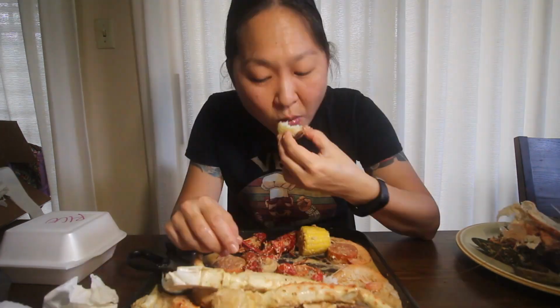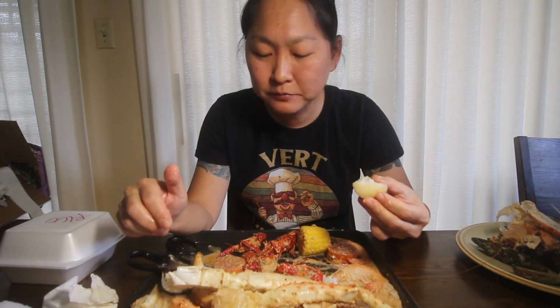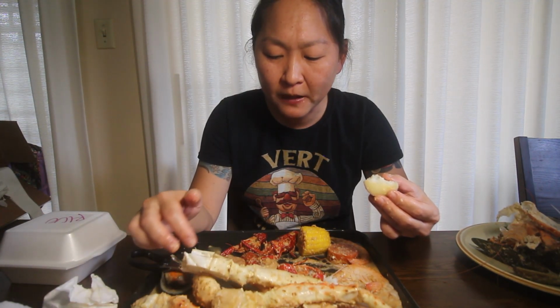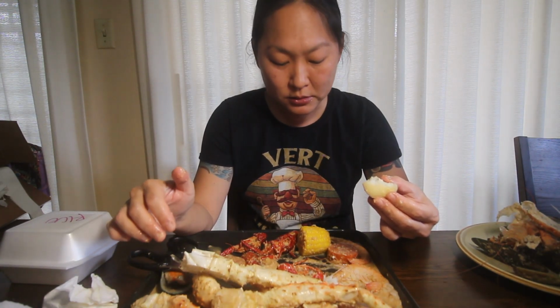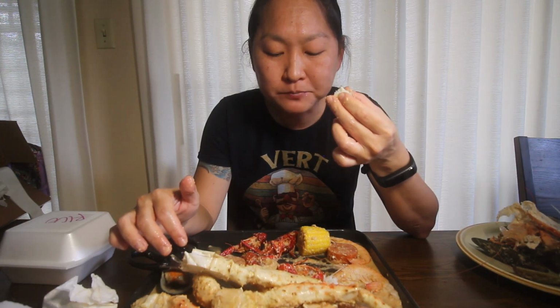So let's see, I ate 2 so far crab legs. 3, 4, 5, 6, 7. So you get about 9 king crab legs with this, and all the other stuff. So that's a pretty good deal.